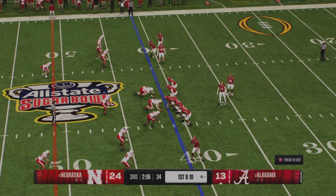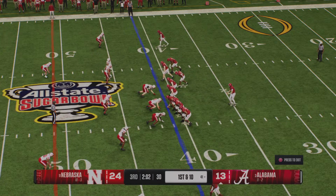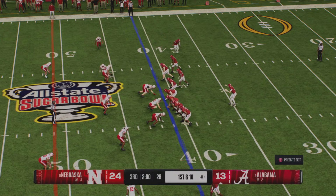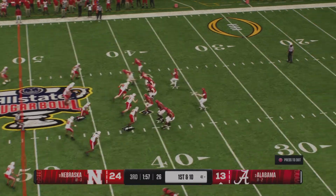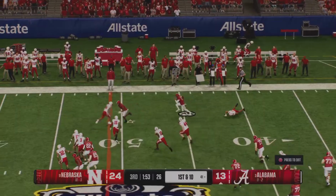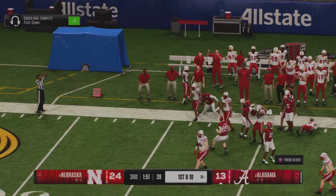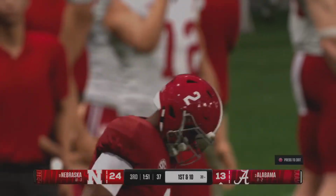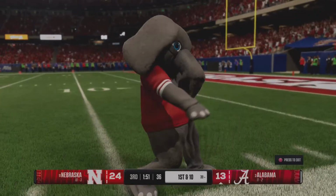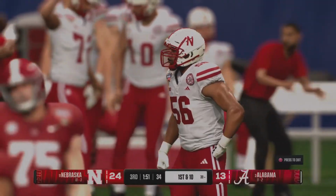First and 10 now, just over 2 minutes remaining in this quarter. We'll hike it at 2 minutes, maybe under. So it's going to be a screen. Gets it off, but he breaks the tackle, and he's going to go to the 40, to the 39. What an excellent broken tackle there. Get the big gainer. First and 10 at 39 now.